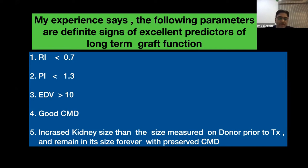This is very important, actually. If one of my patients loses CMD by three months, when a young boy, then the moment I think the patient is doing well, output is good, but creatinine is going up and CMD is poor, this is one of the classical signs of recurrent oxalosis in that patient. I'll share the slides, and you'll come to know about it. Then increase in size, as measured in the donor prior to transplant.